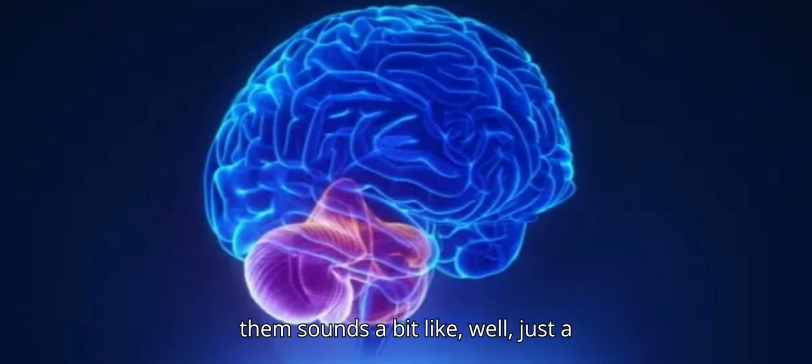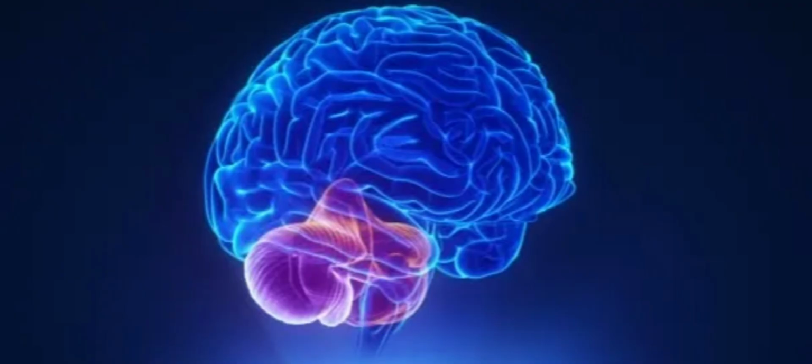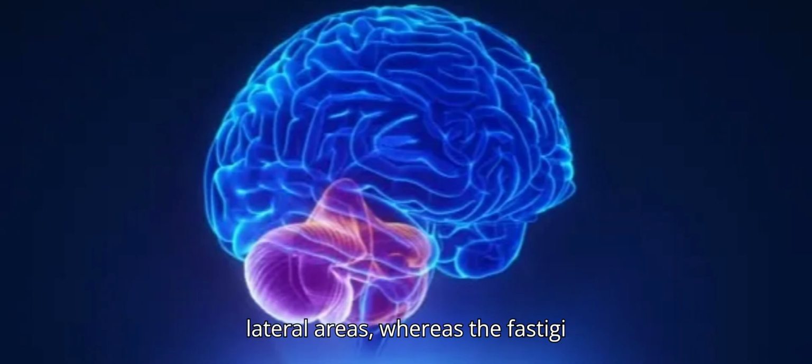Now, just listing them sounds a bit overwhelming. But the magic happens when you connect them to function almost immediately. The cerebellum is organized into functional zones, and each zone predominantly uses 1 or 2 of these nuclei to send its processed information out. So the nucleus tells you what kind of output it is. Precisely. For example, the dentate nucleus is huge. It's the main output for the parts involved in planning movements, the lateral areas. Whereas the fastigial nucleus, sitting near the midline, mainly handles output related to balance and posture.